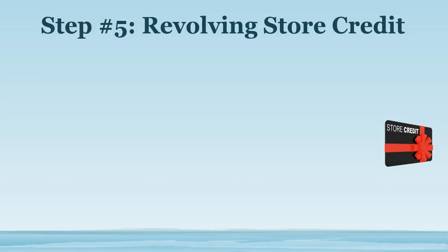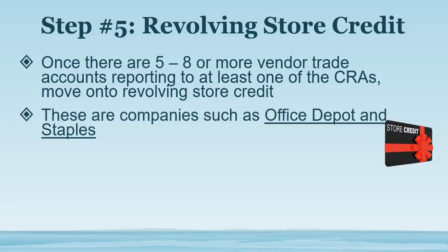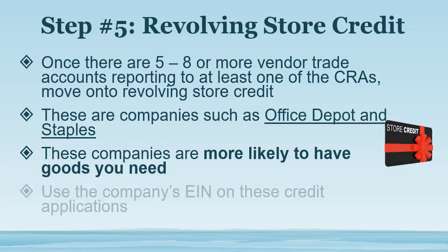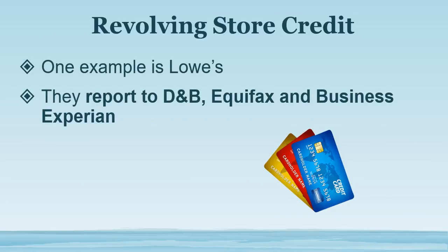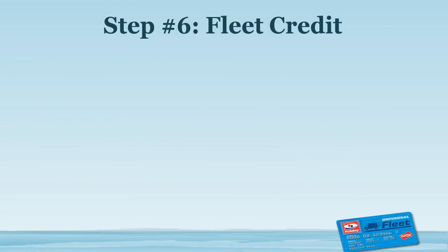Step number 5. Revolving store credit. Once there are 5 to 8 or more vendor trade accounts reporting to at least one of the CRAs, move on to revolving store credit. These are companies such as Office Depot and Staples. These companies are more likely to have goods you need. Use the company's EIN on these credit applications. One example is Lowe's. They report to D&B, Equifax, and Business Experian. They want to see a DUNS and a PAYDEX score of 78 or better.